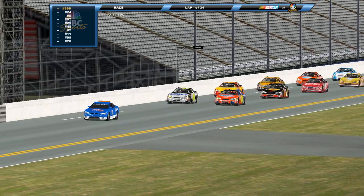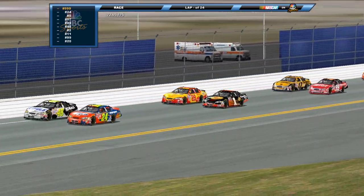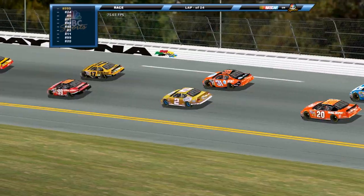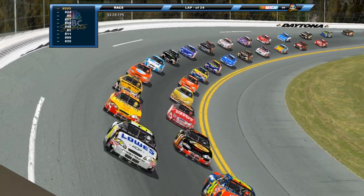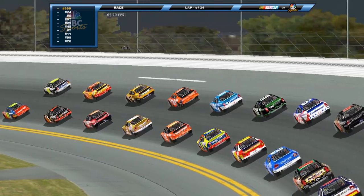The 48 of Jimmy Johnson starts on his outside. Then we got the 1 of Martin Truex Jr. The 29 of Kevin Harvick. Those are not teammates, but technically can be considered teammates. The 99 of Carl Edwards. The 17 of Matt Kenseth. And then we've got the 2 of Kurt Busch. And rounding out the top 10 is the 31 Jeff Burton.